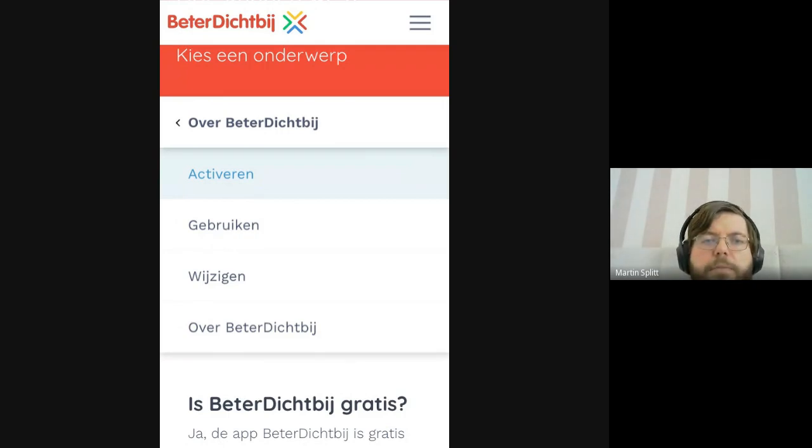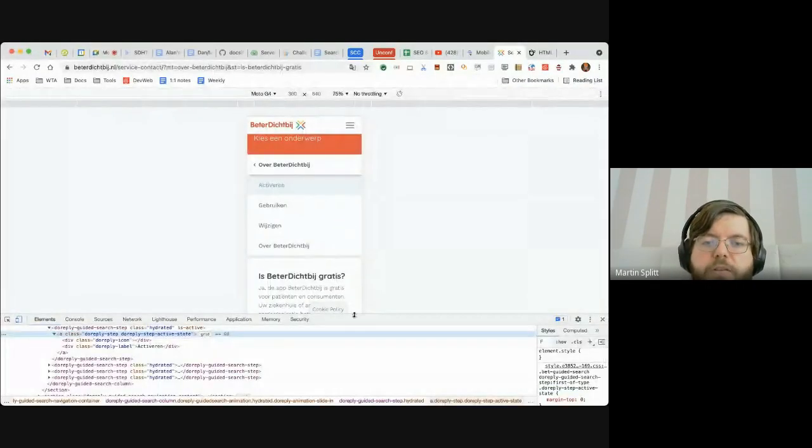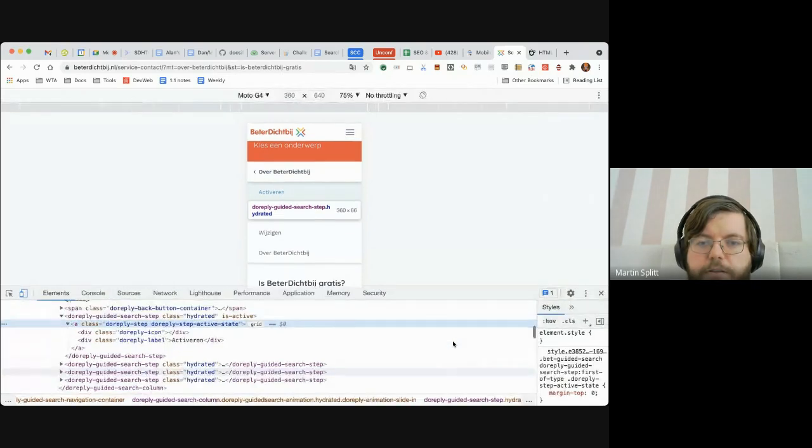Interesting. Hold on, let me actually share the entire window so it's easier to show you what I'm doing here. Share this window, please. Yes, do share this window. Okay, here we go. So now there should be developer tools on the bottom as well. And I'm trying to increase the size a little bit. Oh, this is slow. All right, here we go.